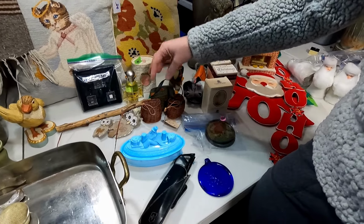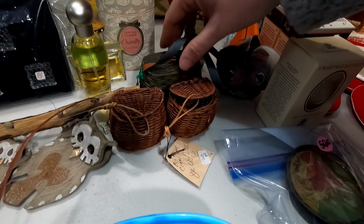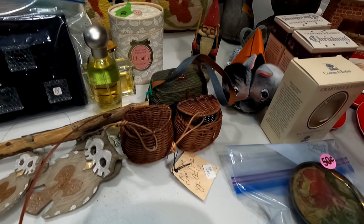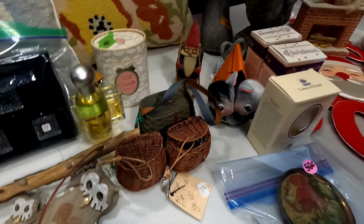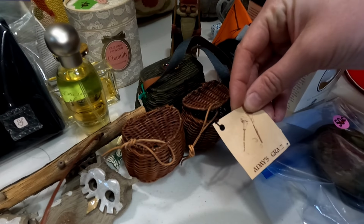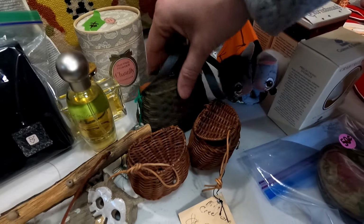All right. These are miniature fishing baskets, like ornaments. Again, I just thought they were cute. We looked one up. It wasn't that valuable. If you put all three together, maybe you can get 10 or 15 bucks for it. I think these are handmade, these ones at the bottom. Maybe a Day's Grace. The one in the back was Department 56.